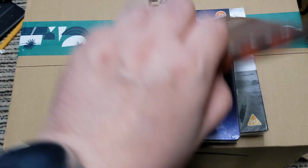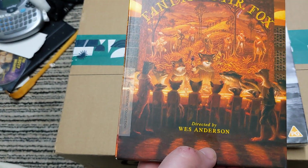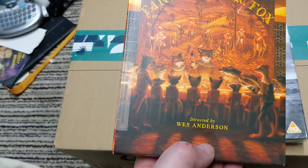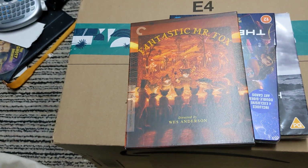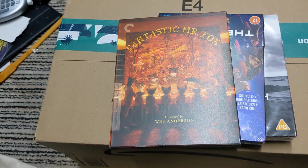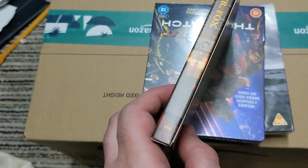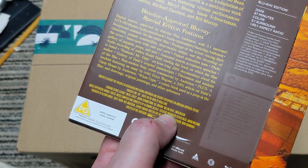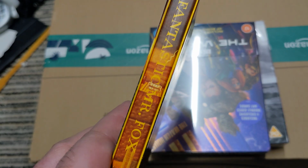So the first one is a Criterion title, and this is Fantastic Mr. Fox. 20th Century Fox released the steelbook, and also had the normal release, but it's got the steelbook afterwards. So I think I've either got this out or it's my sell pile, the standard one. This is number 700. I'm not sure if the transfers are any different. Possibly, I don't know. Don't know what Criterion will do. Otherwise, Amazon can do a transfer.